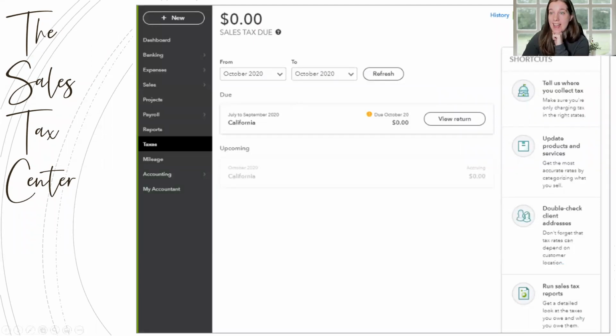Okay, and then the next piece of sales tax that we are going to cover is the sales tax center. This is where you're going to see the numbers and the reports for filing your sales tax, and for filling out that information when you are doing your actual reporting on your sales tax on the government website. It's under the taxes tab, and this is kind of what it looks like.